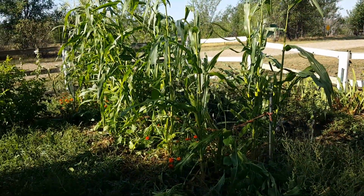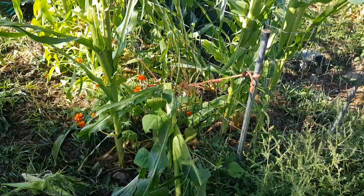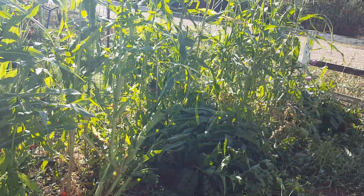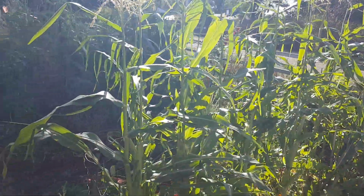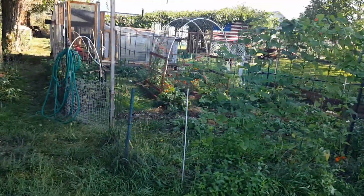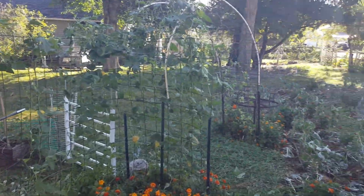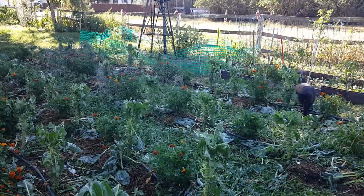And this didn't do too bad. Snapped a couple down. Laid this side over, which is to be expected from this area. So I could probably get those up and tied up and supported. There we are. It's damaged, but I believe that it could have been far worse, everybody.